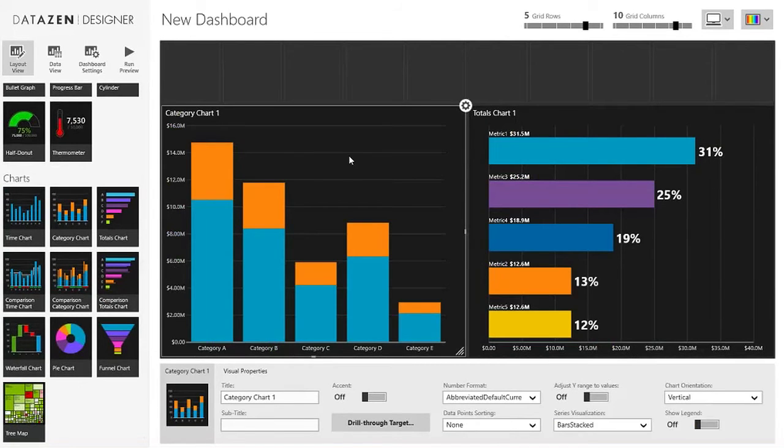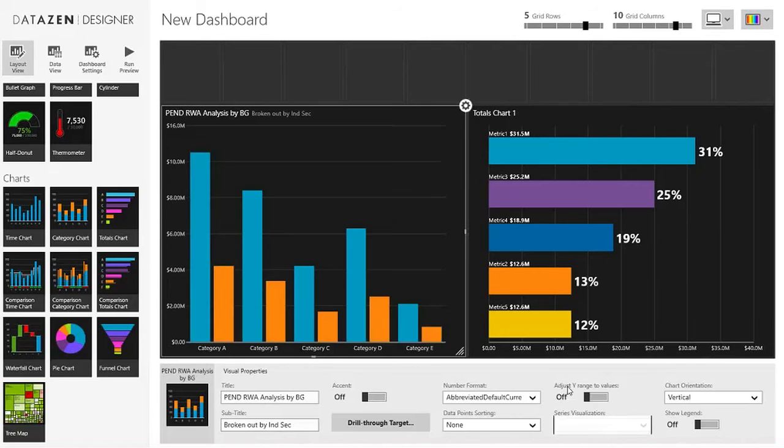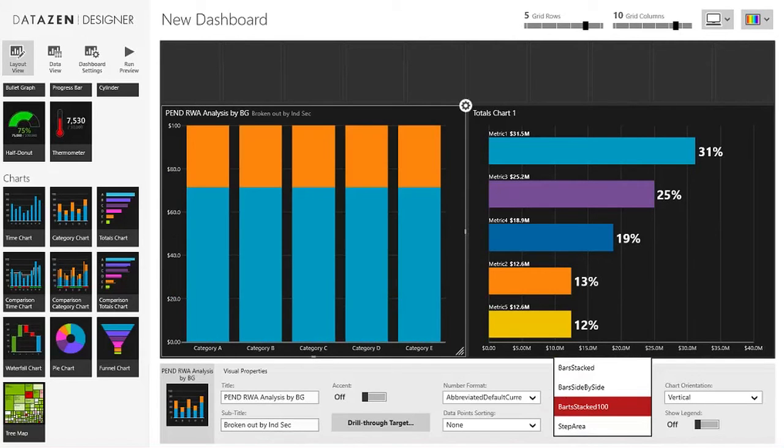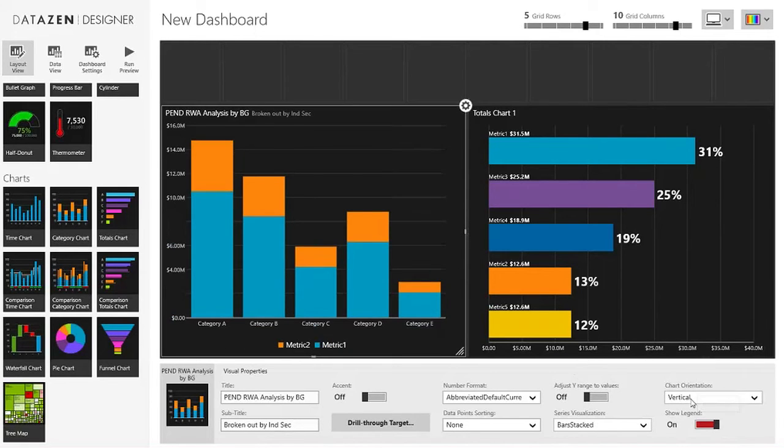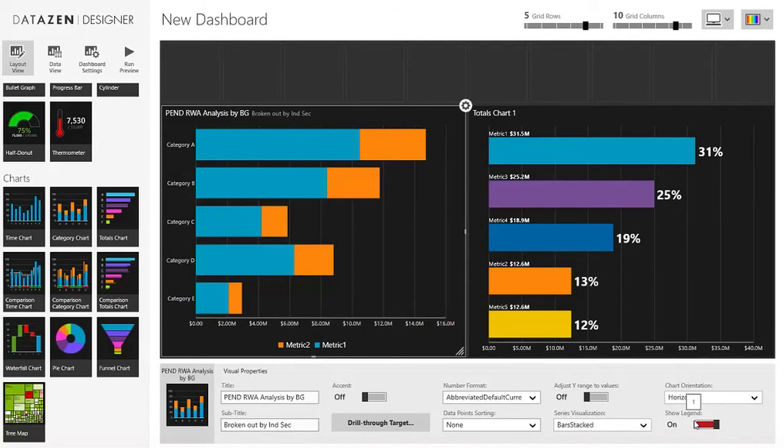On the stacked bar, I have the opportunity to change the title, so we'll call that period end RWA by business group, and just here we can say industry sectors. I can choose to add it as stacked, side by side, or stacked 100%. For the moment, I'll keep it as a stacked bar. I'll show the legends. There we are. And I'll change the orientation so we're looking at it horizontally. Good. I'm happy with that.